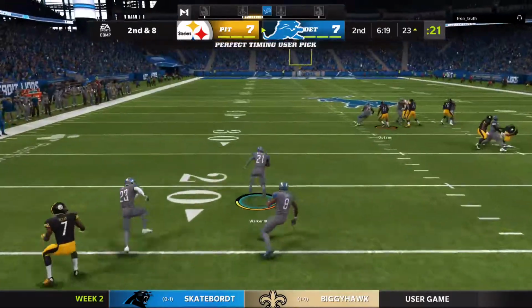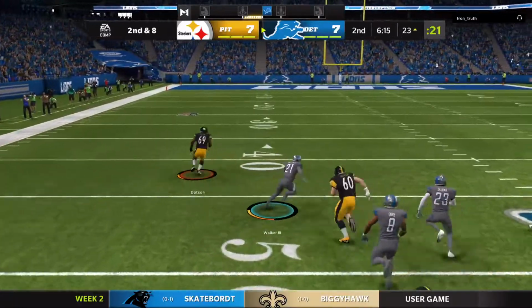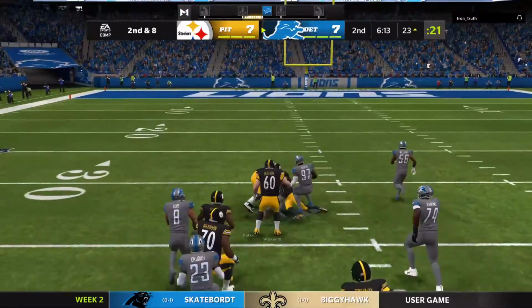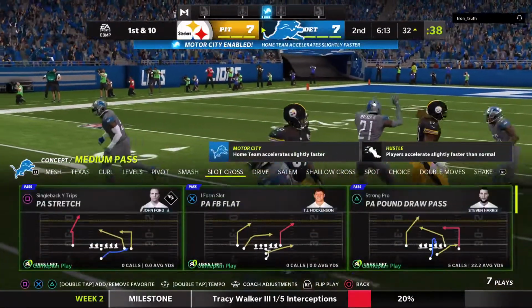Well, he tries to force it in, and it's intercepted. Picked by Tracy Walker. And a great return as he gets this all the way down close to the 30-yard line.